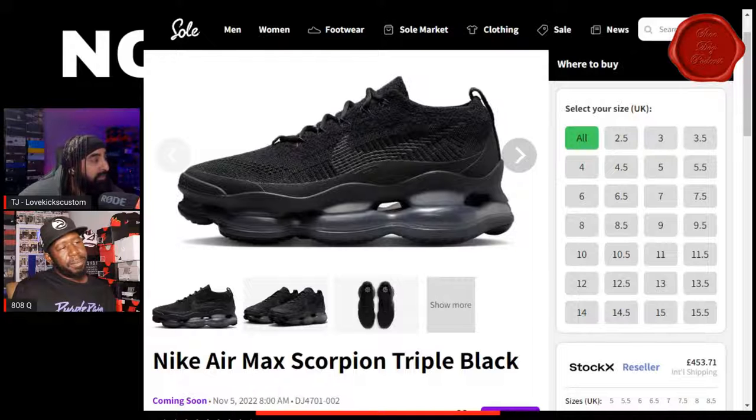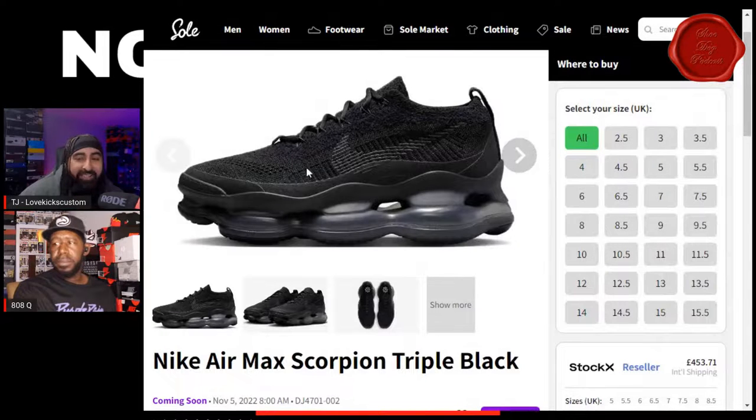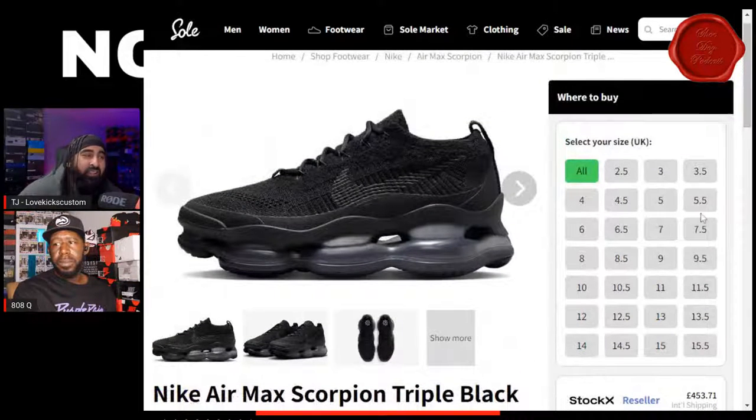I like it. I'm going to give it four goats. I'm at 3. Okay, cool. We're at a crossroads, so let's give it 3.5. I think it's dope. The more I see the Scorpion, the more I want to see it in hand. I don't think I'll have a pair, but this is a very good contribution to that Air Max Scorpion.